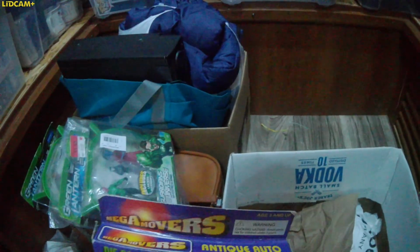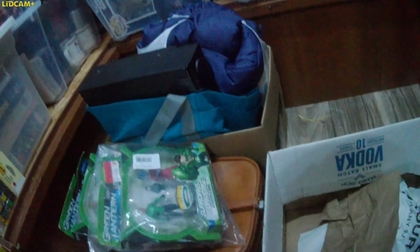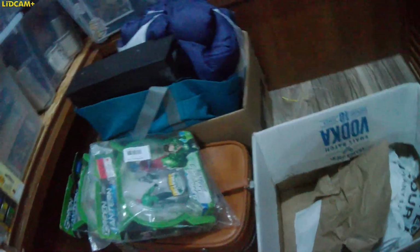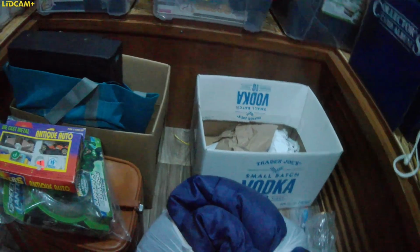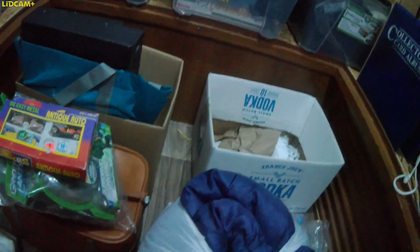Antique auto. Kind of looks like it's been opened. But it looks like the original tape is still intact. So it's just been shaken a lot. But that's older also now. Let's see what we got over here. Got this bag here. Let's see what comes out of there.